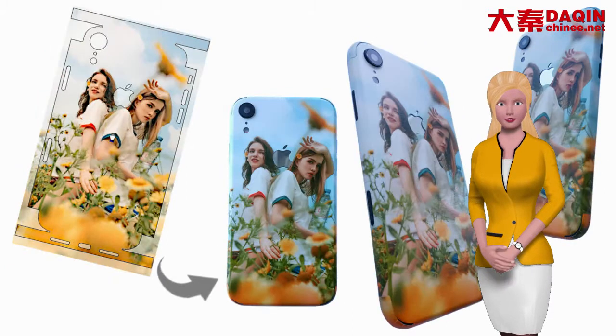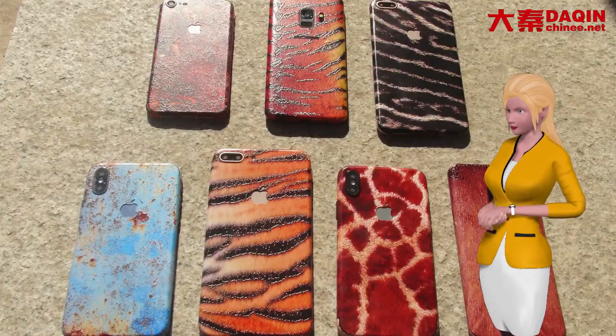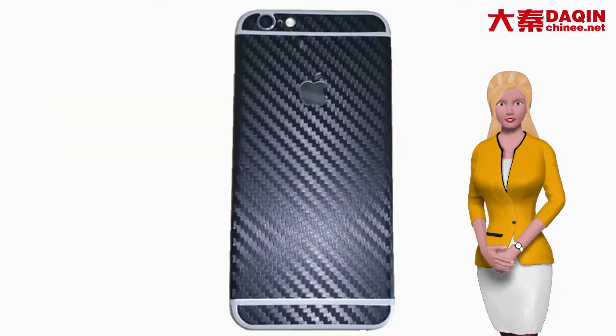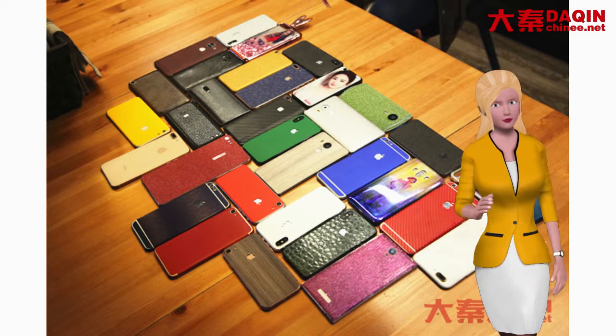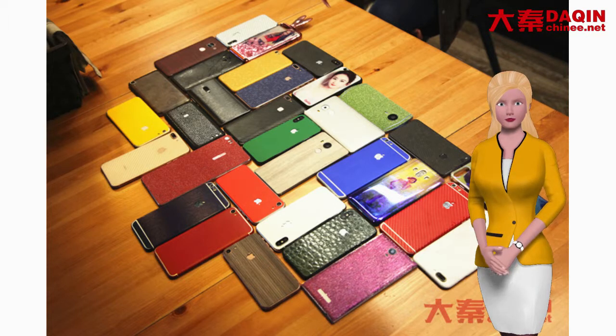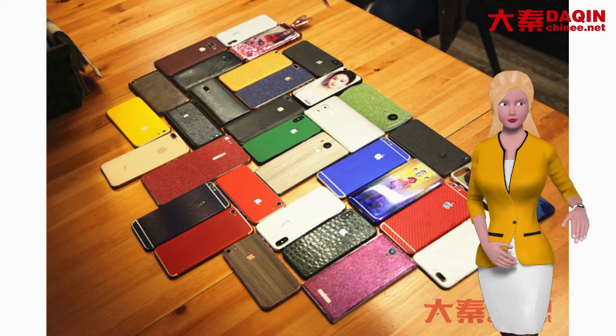It can produce custom vinyl mobile skin printed with customized pictures, and also special texture skin such as camouflage, wood grain, carbon fiber, icy matte, colorful matte, leather, color changing, glow in dark, super shining, light sensitive, temperature sensitive and so on.